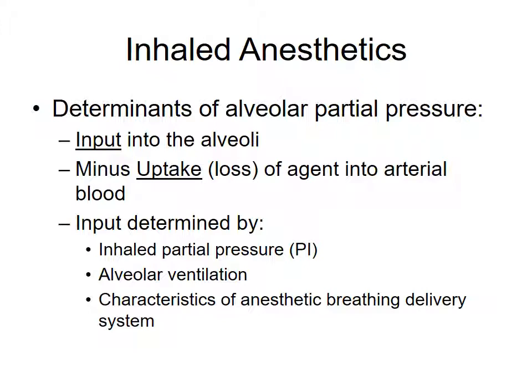Okay, so what determines alveolar partial pressure? Well, input of the agent into the alveoli. Vaporizers work in different ways. Some of them have a little screw thing on top, a dial that you set to what you want to deliver. And our machines currently are all computerized, so you just use a touch screen. Obviously, the more agent you give, you're going to achieve an alveolar partial pressure more quickly than if you give less agent, right? That's kind of true of anything. So we're going to talk about how we utilize that when we're putting people to sleep.